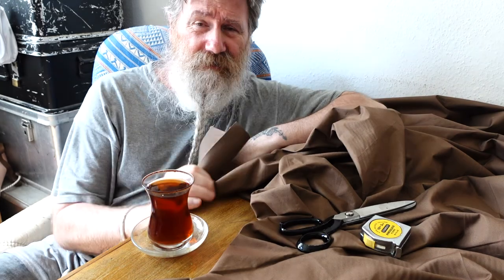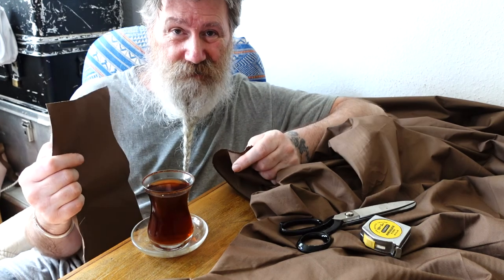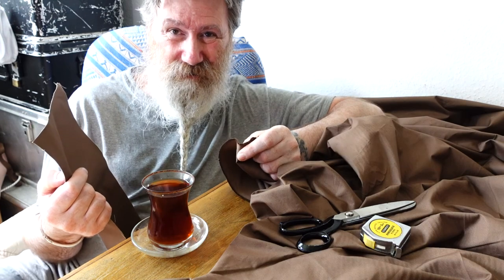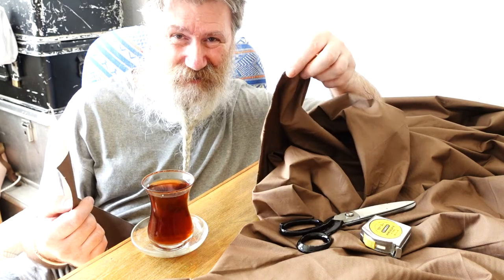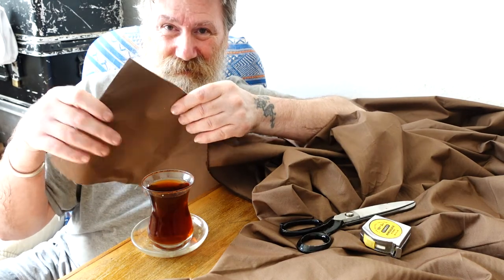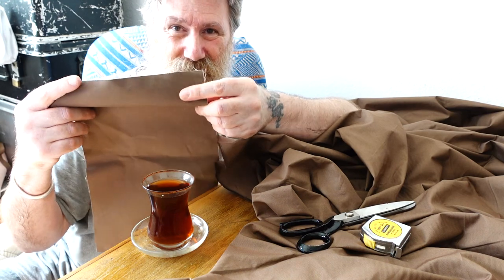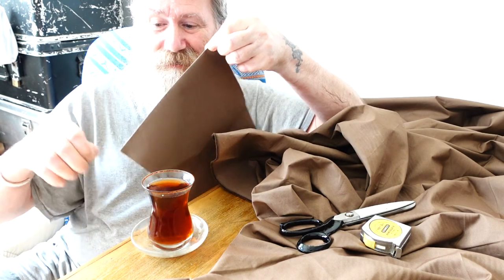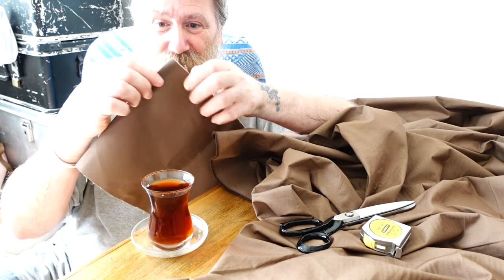Unfortunately, I haven't got any more of the thick canvas. It was canvas of 680 grams per square meter. Imagine, this is only 180 grams per square meter, and this here is slightly heavier material than that, about, what was it, 280, or almost 300 grams? So when you fold that, it's like cardboard. You get a nice straight edge just by folding that.